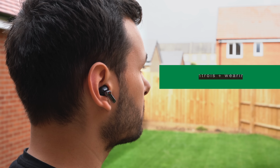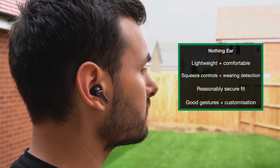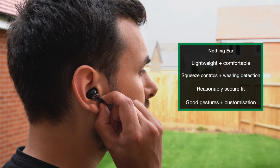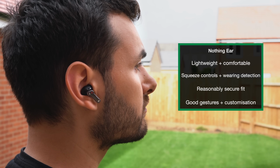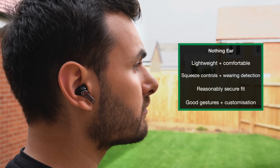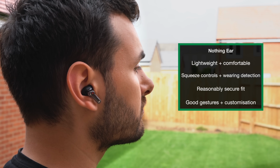The earbuds are on the smaller and lighter side, which makes them fantastic for comfort. I find the fit just about secure enough to run with these as well. You get a good range of gestures for the squeeze controls, so you can keep skipping tracks, the ANC switcher, and volume control all at the same time. Plus there's a handy auto pause and play with wearing detection. Two things that haven't really improved from previous models are the ANC modes or the transparency modes. The ANC especially is just mediocre, even on its adaptive or its highest setting. One thing that definitely has improved though is the mic quality.